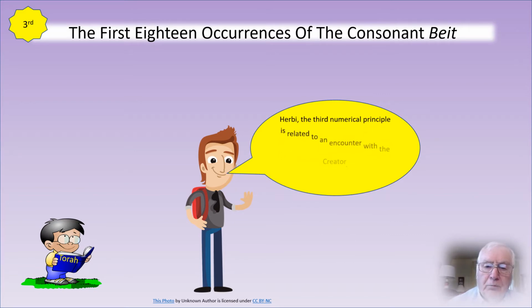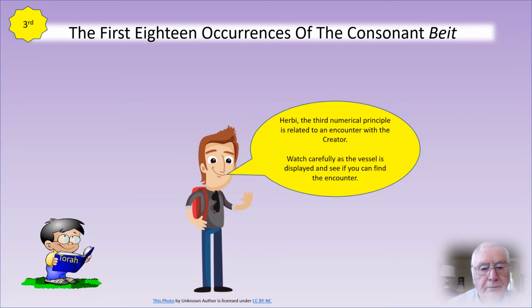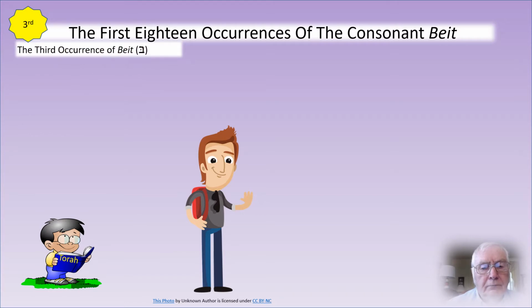Herbie, the third numerical principle is related to an encounter with the Creator. Watch carefully as the vessel is displayed and see if you can find the encounter. Me? Okay, I'll try. The third occurrence of Beit. It's found in the word bain, between.